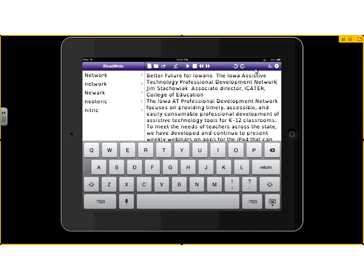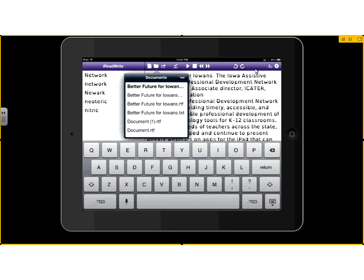If you look at that file folder, if we open that up, anything that we've opened from somewhere else is going to be located in there. We can tap on it and open it again. So once we've sent it from Dropbox once, we shouldn't have to do that again.